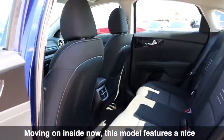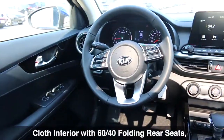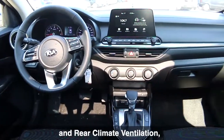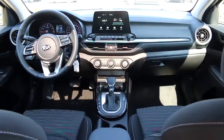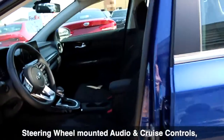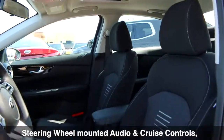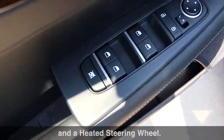Moving on inside now, this model features a nice cloth interior with 60/40 folding rear seats and rear climate ventilation, along with a center armrest with built-in cup holders. And looking toward the front now, the Forte comes equipped with power windows and locks, steering wheel mounted audio and cruise controls, as well as heated front seats and a heated steering wheel.